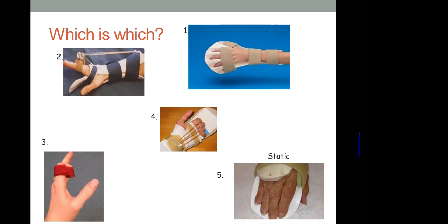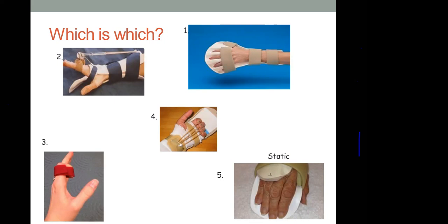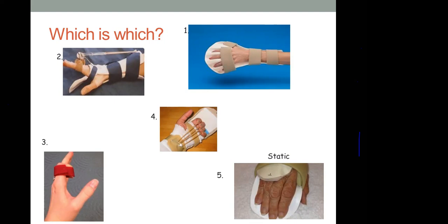Number one is static. Static. Who said static? Yeah, give yourself a pat on the back. Round of applause. That's right. Number one is static. It's just immobilizing, isn't it? How about number two?